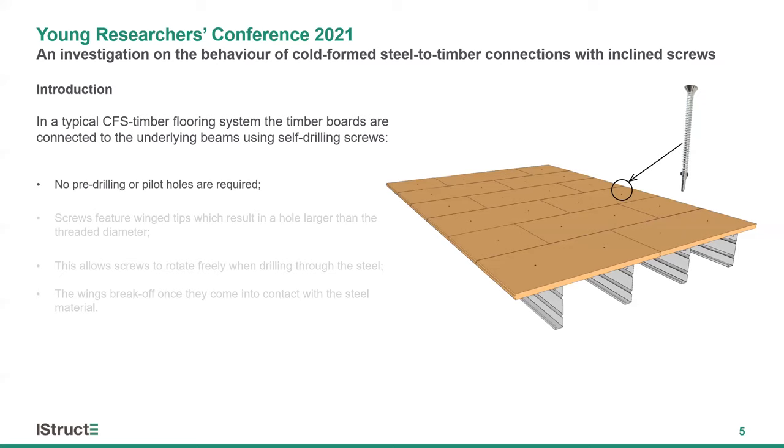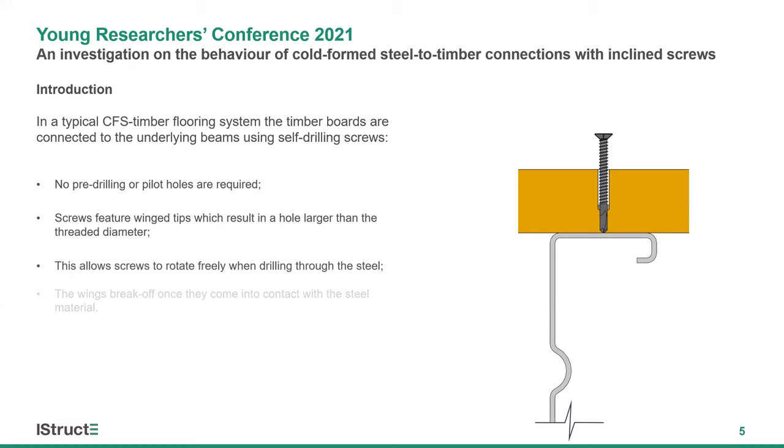The screws feature winged tips, which drill a hole within the timber larger than the threaded diameter, ensuring that the screw can rotate freely when drilling a hole through the steel. Once the wings come into contact with the steel, they break off, allowing a connection between the screw and the beam.